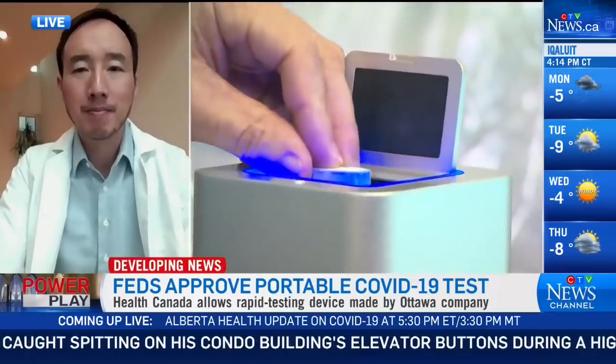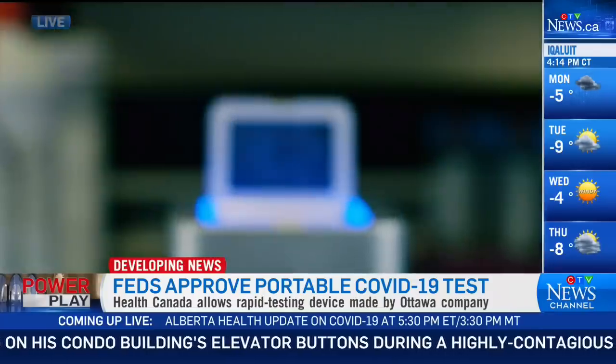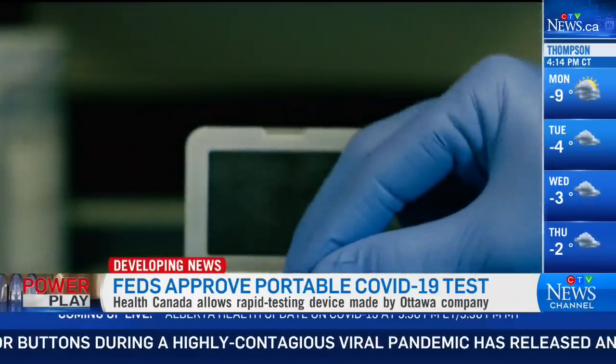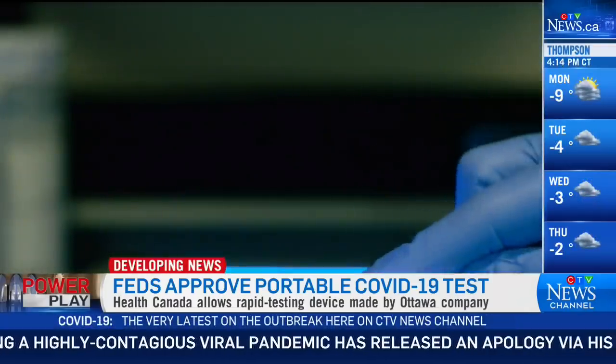Okay, and so these kits, you've just made these things. How quick was the approval process? Did Health Canada basically make an effort to fast track it? Definitely. We were very impressed with how closely Health Canada worked with us. So over the course of the last several weeks, we've been submitting data to Health Canada, and they gave us approval on the weekend.